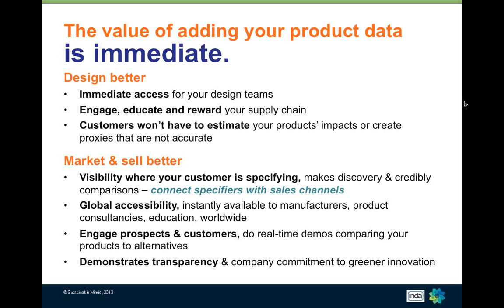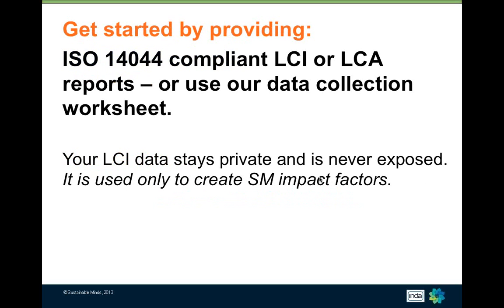It gives you global accessibility, instantly available to manufacturers, product consultancies, and educators worldwide. It allows you to engage prospects and customers, do real-time demos comparing your product to alternatives, and it demonstrates transparency and company commitment to greener product innovation.